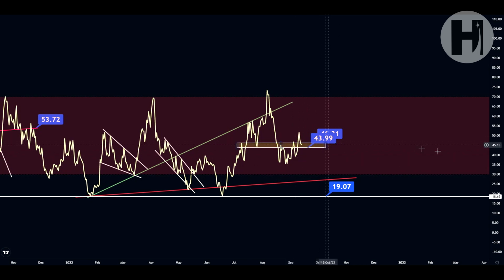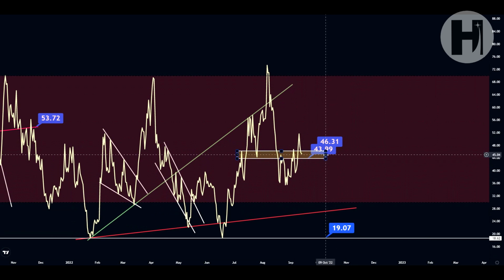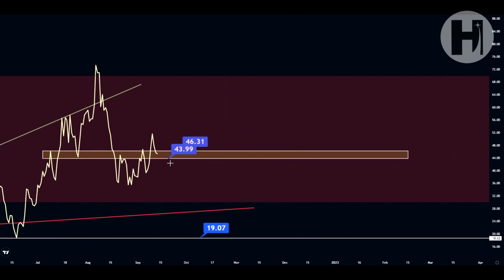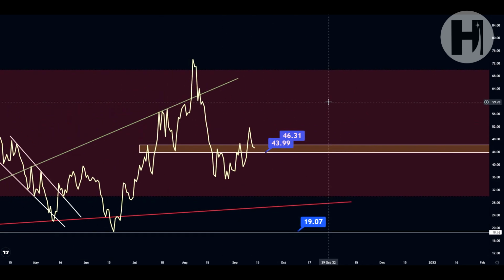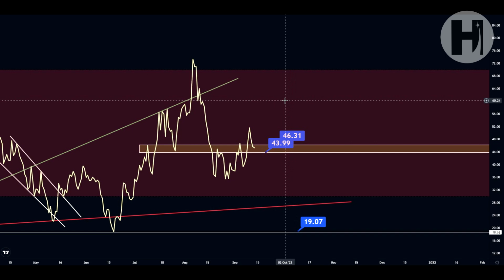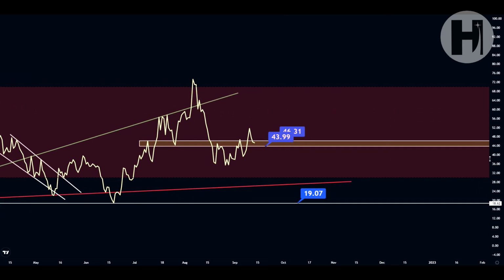Also, this area in the middle over here, as you can see, is something that has had a lot of resistance, and right now we're coming back to it as support. But with the CPI data coming in tomorrow on Tuesday, September 13th, with the FOMC meeting happening September 20th to 21st, and the merge for Ethereum happening, I think, September 18th, there are a lot of events that could drive the markets down. So I wouldn't expect huge pumps in the next couple of days.